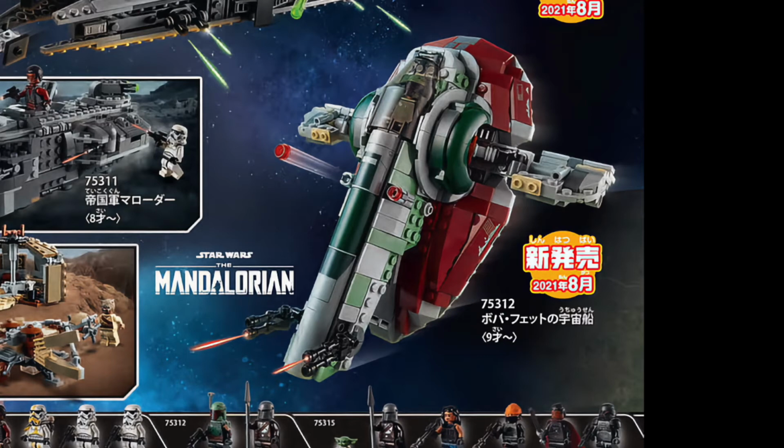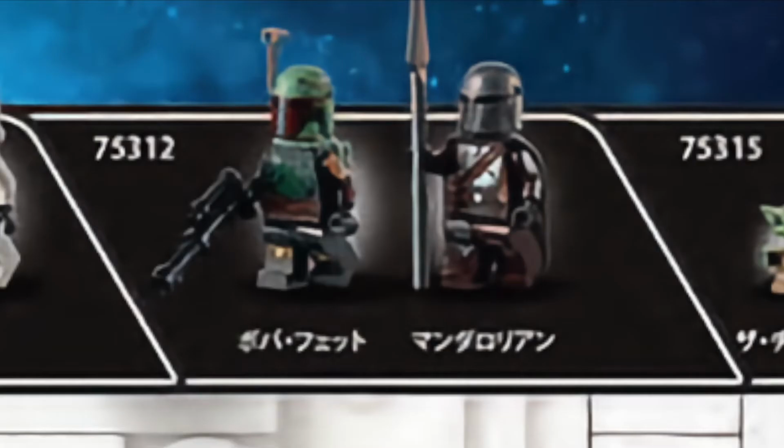Next up on this page, we have the Mandalorian Slave One, and I think this came as a surprise to everyone that this wasn't based off the original trilogy, but actually off the Mandalorian, which I think is a really good thing, to be honest. So as you can see, it's kind of a smaller version. It's really similar to what we saw in the Cloud City set, and it comes with 2 minifigures, Boba Fett and the Mandalorian, which I think are pretty solid choices. You also will notice that both of them have arm printing, which looks great, so just want to put that out there, but super excited for this set.